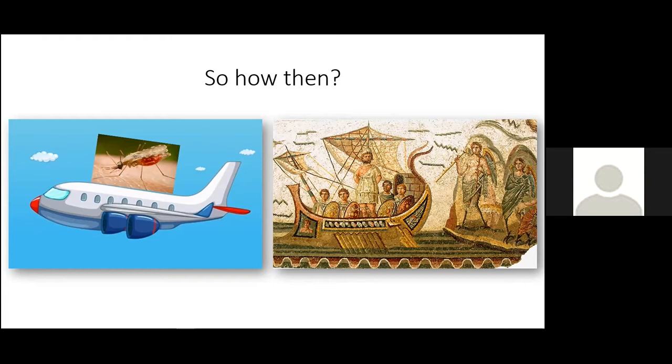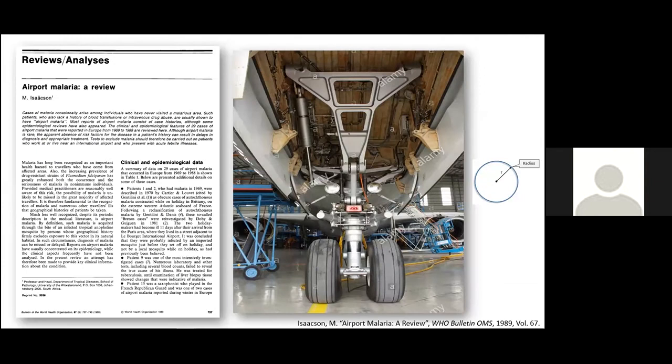Professor Isaacson, in a review of the topic from the late 80s published in the WHO Bulletin, explained a number of theories regarding the role of airplanes in acting as vectors for these vectors. He cited a study which found around 150 mosquitoes in 27 aircraft that had landed at Nairobi Airport, which could have been attracted to the artificial light and heat generated by airplanes. Despite disinfection procedures, mosquitoes have continued to be found stowing away aboard traveling aircraft, with the wheelbase being cited as a potentially important site of increased survival.